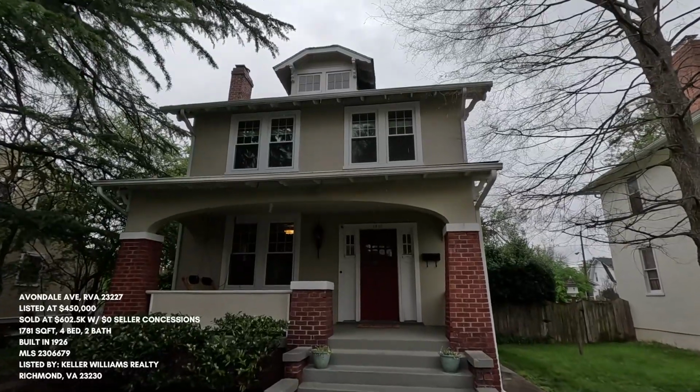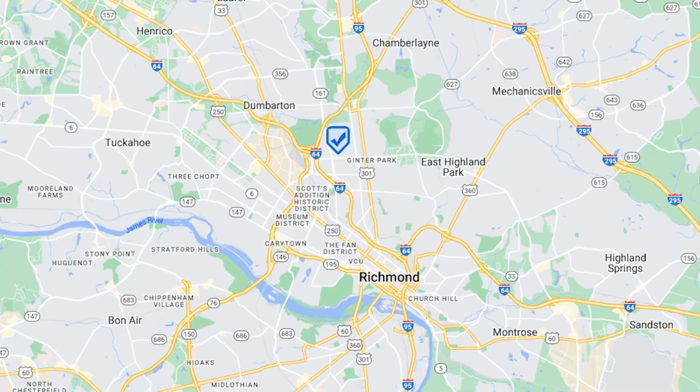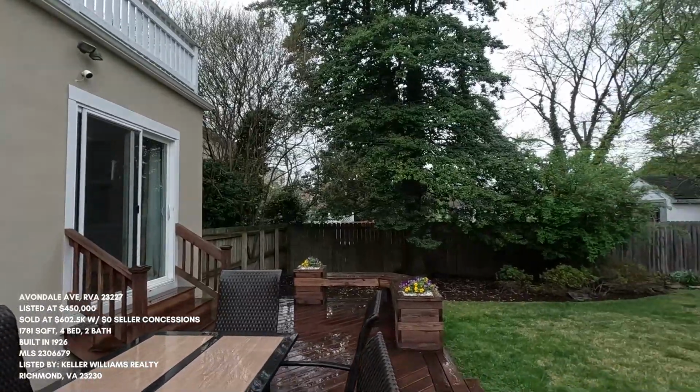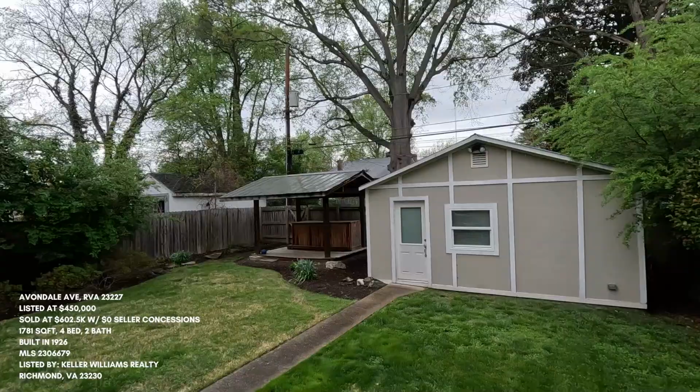Now, having said that, let's start looking at some houses. So I'm going to start with the lowest priced home and work my way up from there. First up is this four square in the north side area of the city on Avondale Avenue. This home was listed at $450,000 and featured almost 1,800 square feet with four beds and two full bathrooms. It also had a super cute backyard with a detached garage.